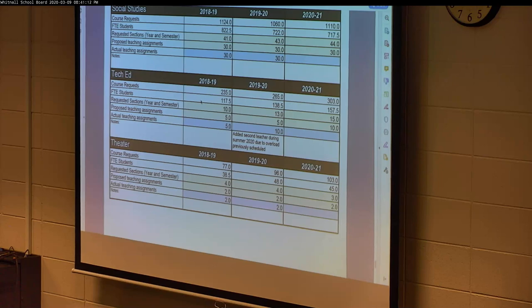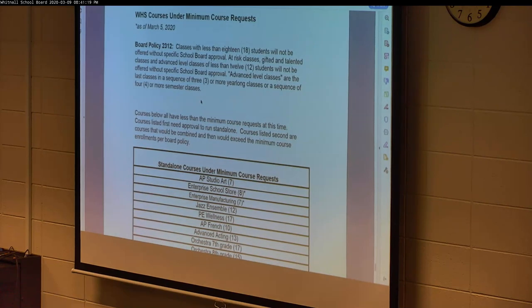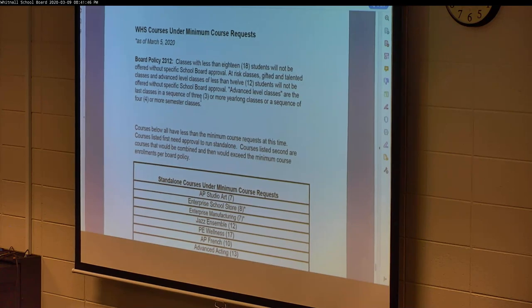So it gets us to the point of the board policy in regards to classes under 18 or advanced classes under 12. There are a few classes that we do have, and again, looking at some of these courses, we know that some of them may fluctuate in course enrollment. Some of them are just going to be what they are. So AP Studio Art, as an advanced placement art class, that's not going to change. Our enterprise classes, you heard from them tonight. Those are students who are oftentimes hand-selected to be in those classes, and really it's a capstone class. So we do know that those courses are going to increase in enrollment as more students finish out their second semester here and continue to gain those skills to be ready for those courses.